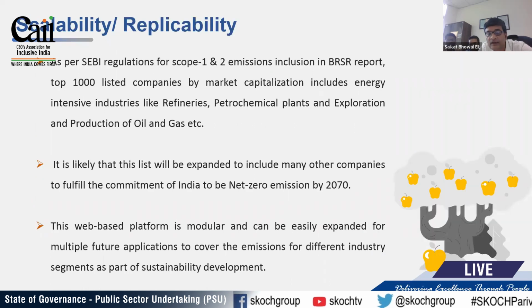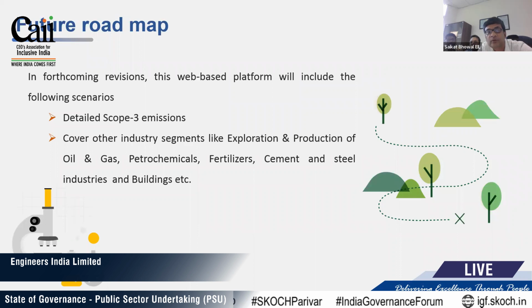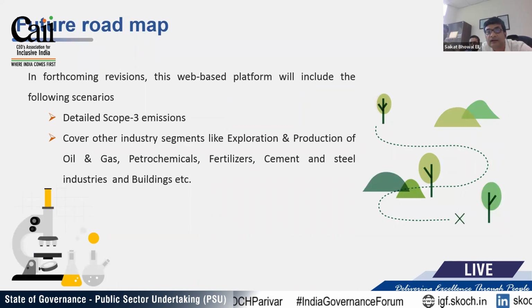This software is modular in nature, so it can be easily used and expanded to other industries. We are very closely working on it for buildings also, and we'll be following up with other industries like petrochemicals, then refineries, and we'll also be taking it to steel and cement. The future roadmap I have discussed is that we'll include the detailed Scope 1, Scope 3 emissions, and also cover other segments of industry.